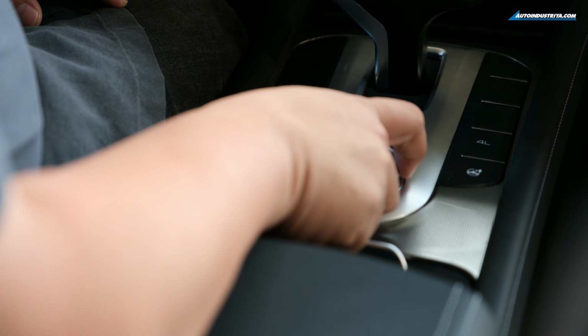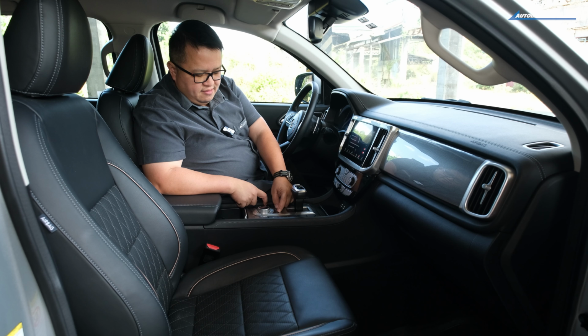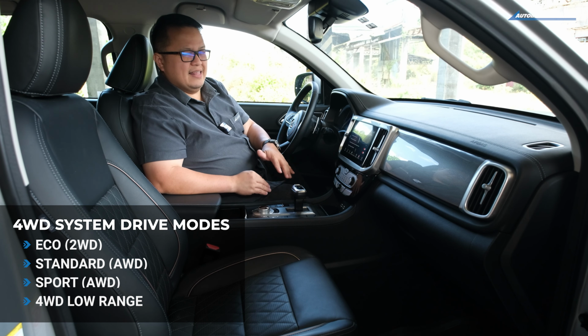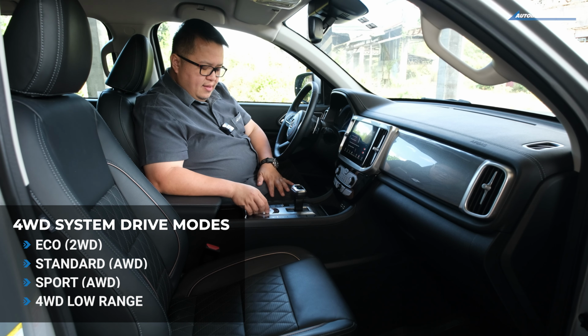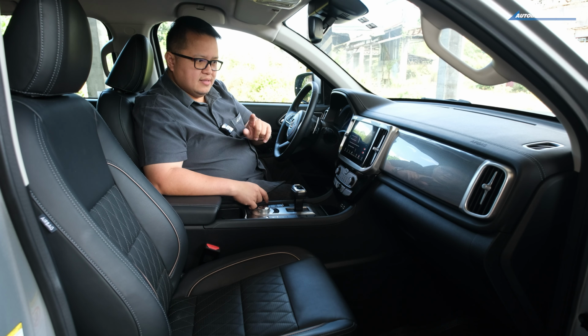But when you're in eco mode, you are in 4x2 mode, meaning rear wheel drive, right? When you go to either normal or to sport, which you can see right here on the screen as well, you actually end up being in all-wheel drive. So all-wheel drive for these, 2-wheel drive for this. Now, that's how they're saying it. We can't find any literature to confirm that, but that's what GWM Philippines is telling us.